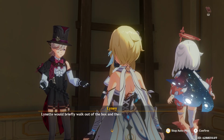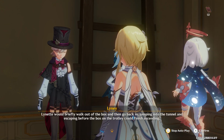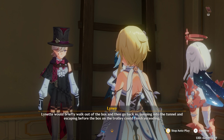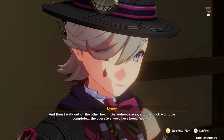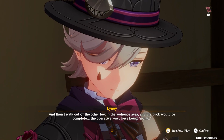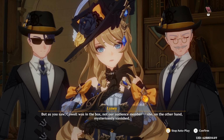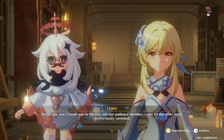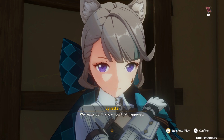Lynette would briefly walk out of the box and then go back in, jumping into the tunnel and escaping before the box on the trolley could finish ascending. And then I walk out of the other box in the audience area, and the trick would be complete. The operative word here being would. But as you saw, Cal was in the box, not our audience member. She, on the other hand, mysteriously vanished. We really don't know how that happened.